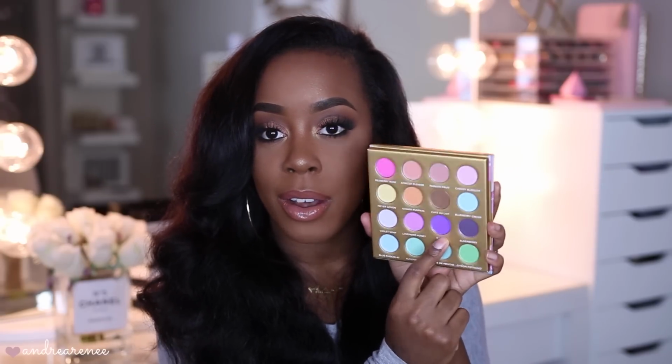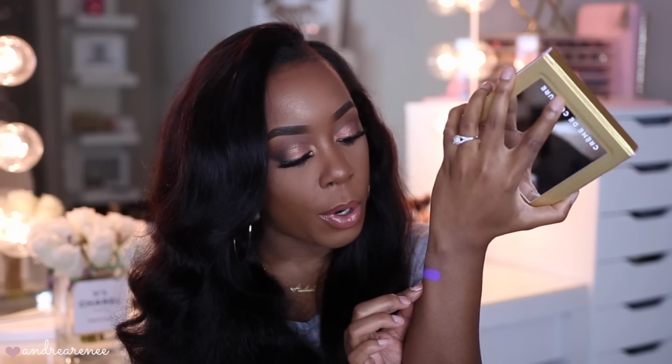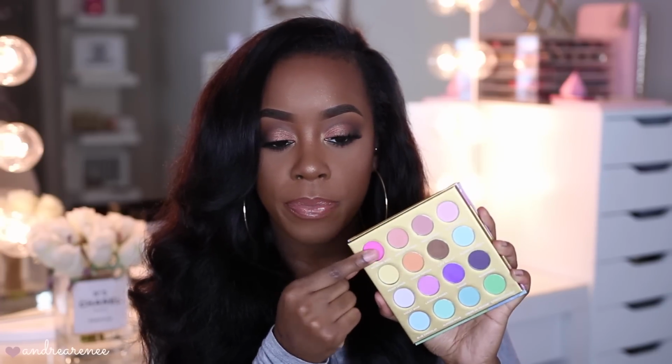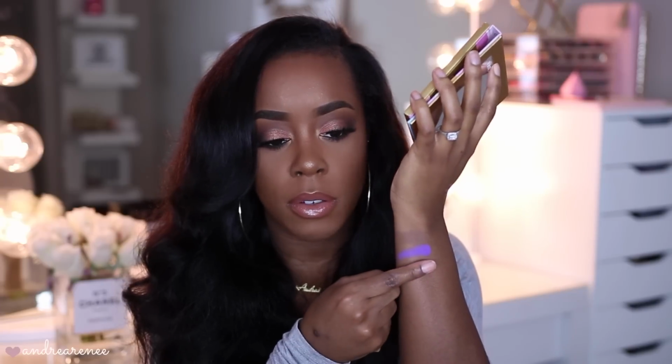One of my favorite shades in this palette is this bright neon purple right here. I'll swatch this one too. I've actually played with this one a few times and I didn't really like the look that I came up with, which is why you guys haven't seen a tutorial on it, but look at that. That is really pretty. It's kind of like a blue purple. Really pretty. And then another shade in here that I really like is this hot pink right here. And I think I played with this one too.